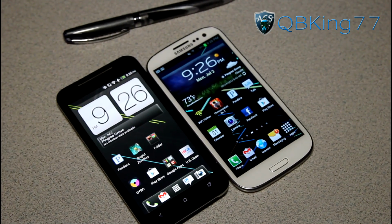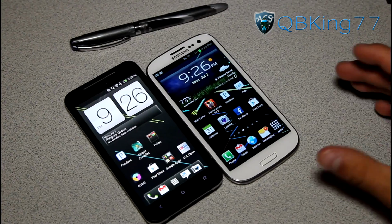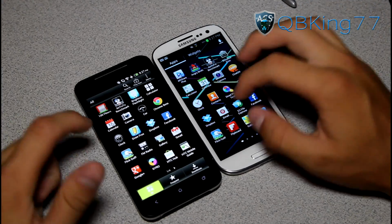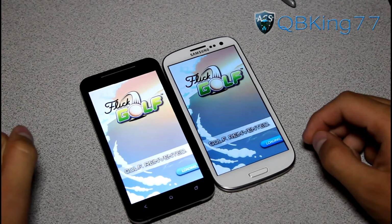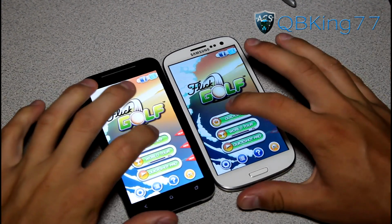Yours could be different, so be sure to check out the videos for yourself so you can determine which one is better or worse. Alright, one more thing I wanted to do is actually load up a game called Flick Golf. Just kind of a quick game I wanted to load up. See which one loads up faster, and you'll see both of them are loading on up. Looks like the Galaxy S3 is loaded up a little bit quicker.